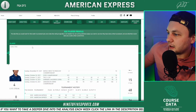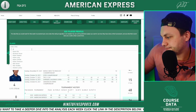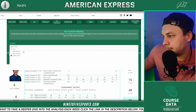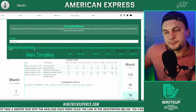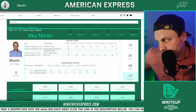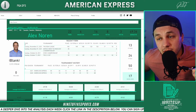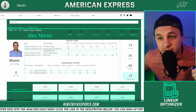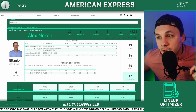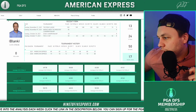Another player that I want to mention is going to be Alex Noren as a sleeper pick. Whoops, not Alex Smalley. Alex Noren. So really not bad. Recent form rank is where he's getting knocked the most here, but 13th in course history rank, a 48th and a 14th place finish. We do like that from him. Stat rank play, top 25. That's not horrible. We'll take that from Alex Noren.